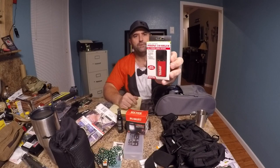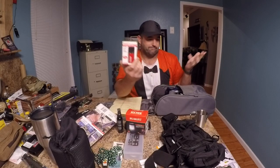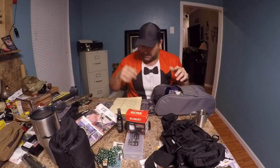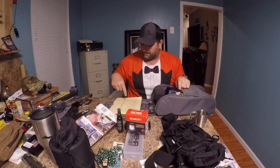All right, next up is this little bad boy. Phone charger, 9-volt. It has a plug that plugs into your iPhone or Android, and you can charge your phone with a 9-volt battery. Pretty cool idea. I have so many little portable battery storage things that, you know, I don't have any need for it. All right.